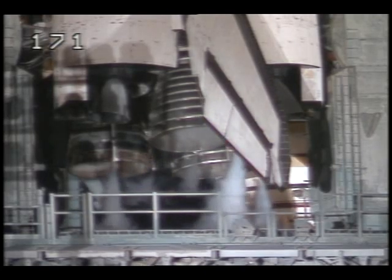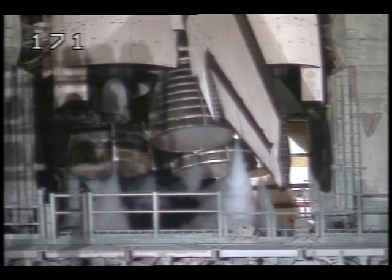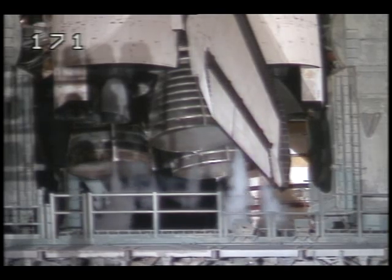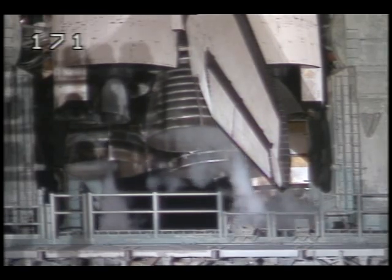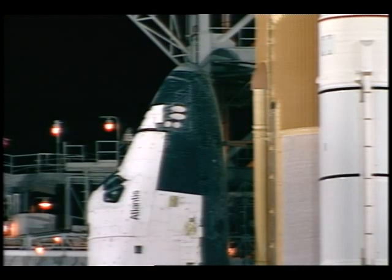A profile test of the orbiter aero surfaces has started. The flight control surfaces are being moved through a pre-programmed pattern to verify they are ready for launch. Next, the main engines will be gimbaled and positioned for launch. The liquid hydrogen tank is now being pressurized for flight. All systems are go for launch at this time, just a few minutes away from the 16th voyage of Atlantis with a crew of six.